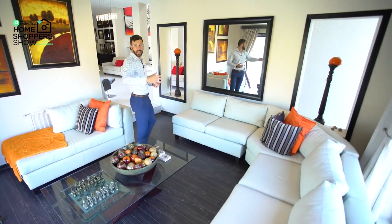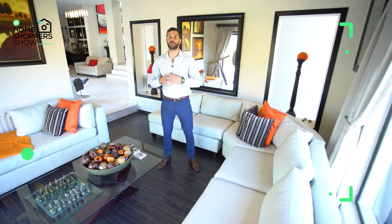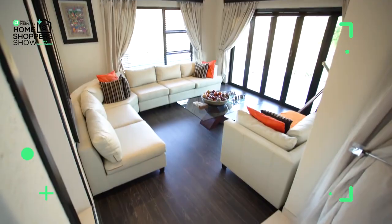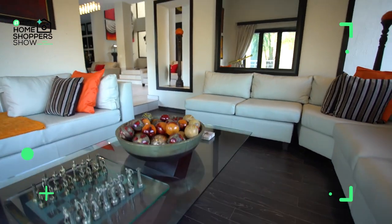All of the sliding doors as well as the stackable doors are aluminum frames, so you know the upkeep is going to be minimal. Above us, very high ceilings full of downlighting, as well as a window on the left hand side. Very spacious for you to do with this as you will, like it is right now.